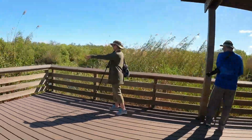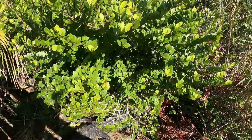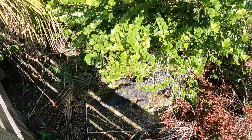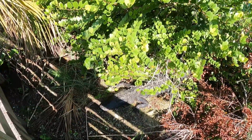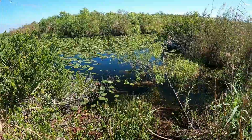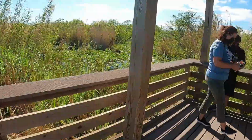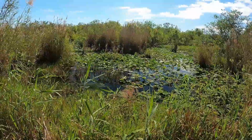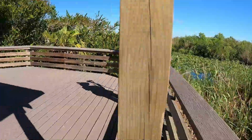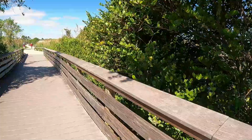The gator's right there. Is he? Well, thank you. Oh, there, sure enough. I think his face is in the shade. I've got a picture, but I'm sure back home you can blow it up. Pretty cool.